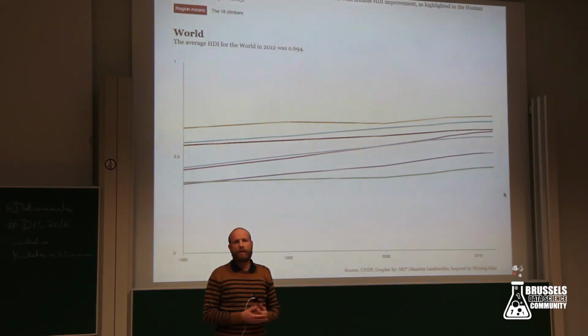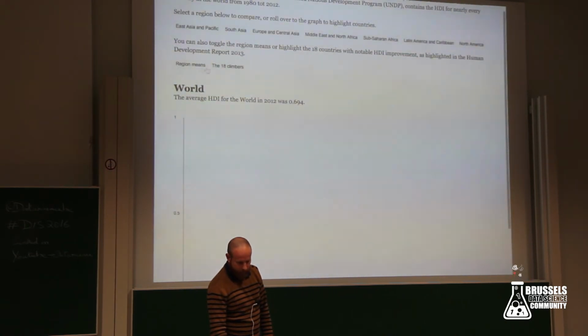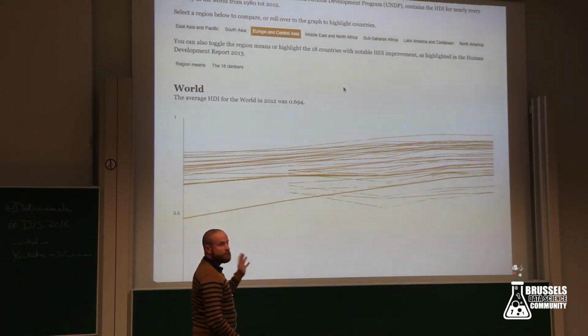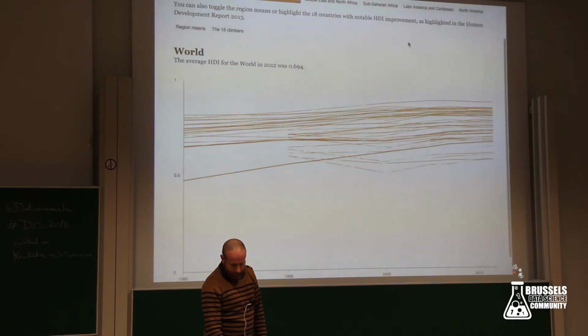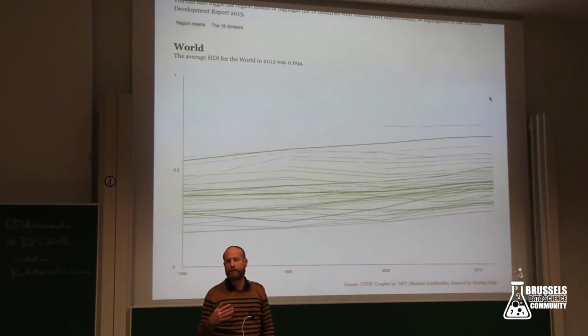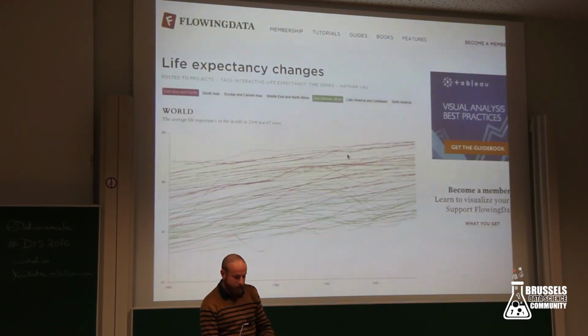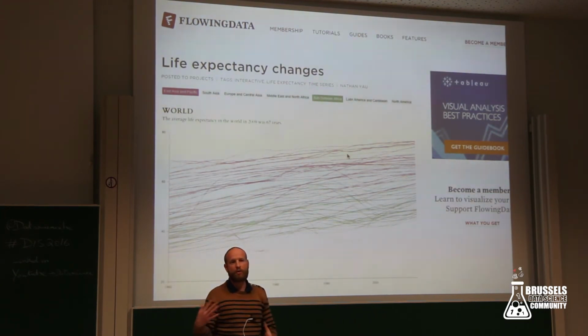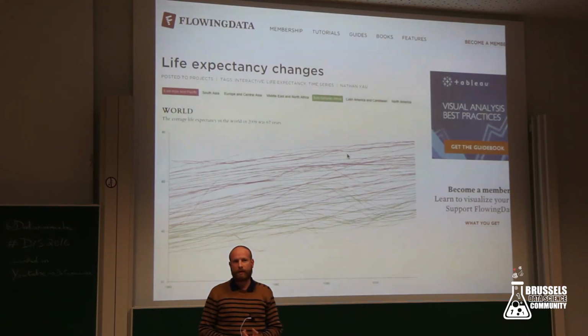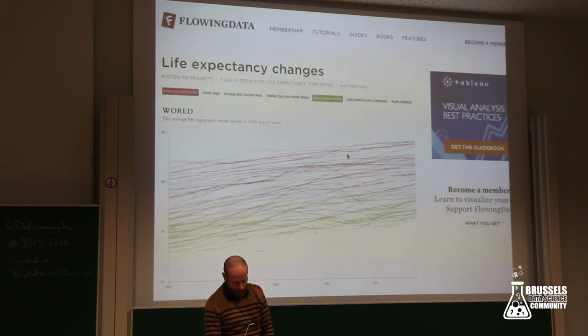And the structure is basically the same. You have a lot of lines. You can move over them. And you can also select regions, for example. You see European countries are on top. They are the most developed. Africa is at the bottom, as you would expect. So this was one of my first interactive graphics. And I didn't start from scratch. I used this graphic as a base. So you see the code I used for my interactive graphic goes back already a long time. But with making interactive graphics and coding, I think most of you know, you almost never start from scratch. You take some example you find, or you build on what you've built before. So yeah, that's the way it goes.